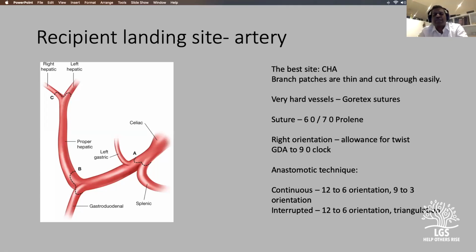The branch patches are very easy to teach, so I think most of the trainees and young surgeons follow the branch patch techniques, but the branch patches are actually thin and they can cut through easily if you're not very careful. There are times when you have old grafts. Our oldest one is 83. We are usually careful to avoid those with atherosclerotic blood vessels, but sometimes you may end up. If you have very hard vessels, we use Gore-Tex sutures, which has a much stronger needle, and the drag through the tissue is quite easy with the Gore-Tex suture.